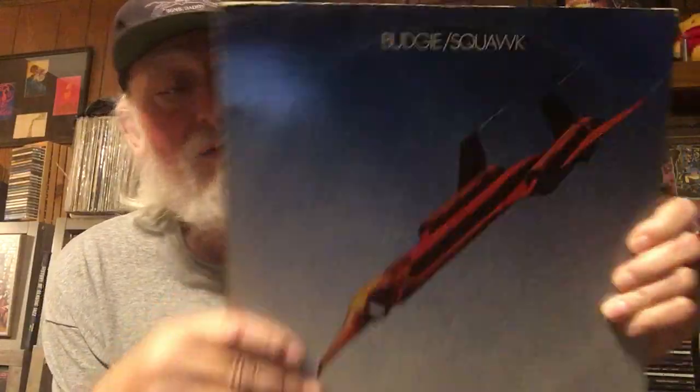And then I paid a little bit more for this one than his other ones, but this guy liked to swap heavy metal records. So I think I had some 80s metal. I don't remember the titles, but I took them and I swapped them. And he gave me a good deal, gave me a good trade-in. But Squawk by Budgie, the beautiful Roger Dean cover.